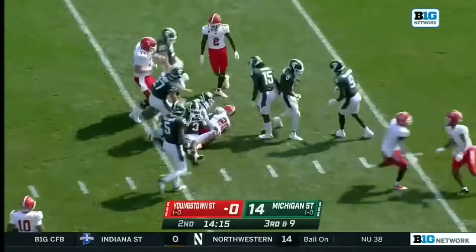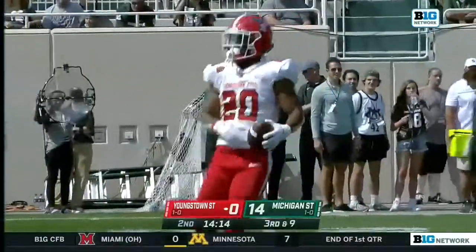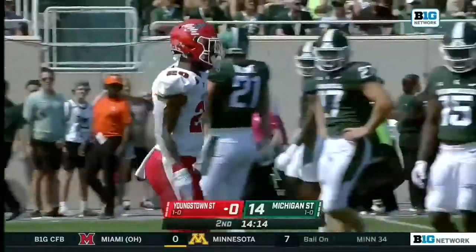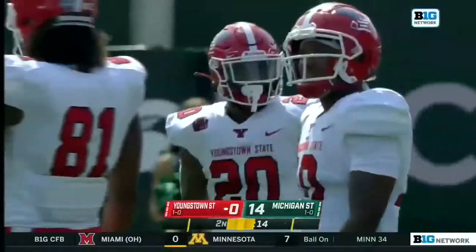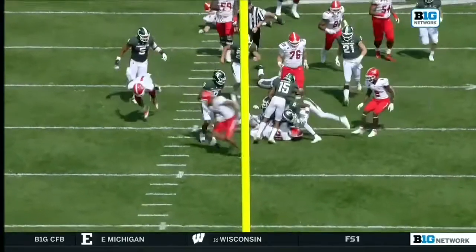And that's one of the best runs that they've had. Christian Turner providing it, and a gain of 15 for the Penguins and a first down. But a flag on the field. Looking fairly surprised about it as Turner comes in, finishing the run here.